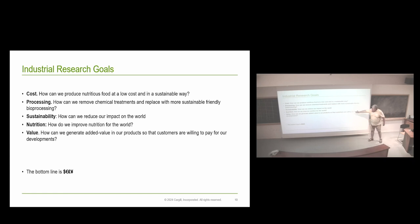But then, of course, I think a big one for industry is how can we generate added value in our products? So how can we make products that have the value that our customers want to pay for, so that we can make money, and then we can justify having more research and development to make more products. But of course, the bottom line is always profit. So there's no point doing anything if we don't make profit. So we have to think about how we're using our research to generate profit.